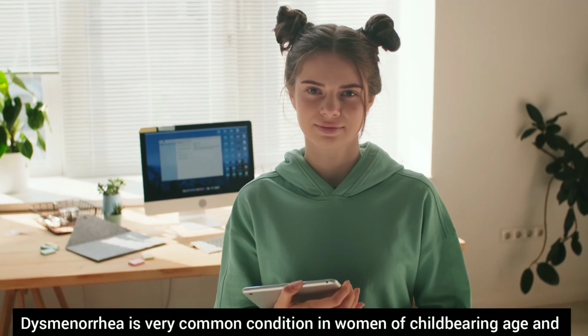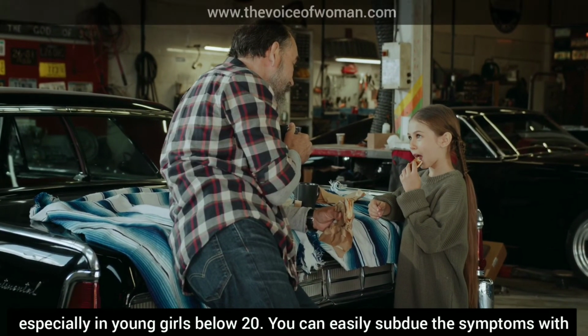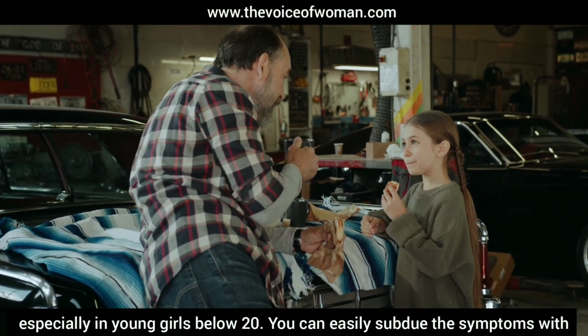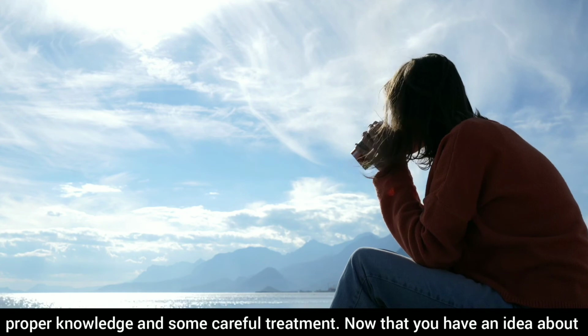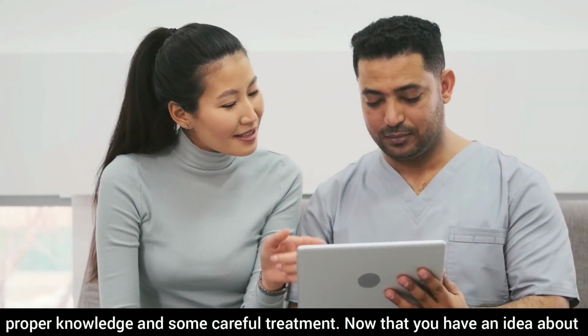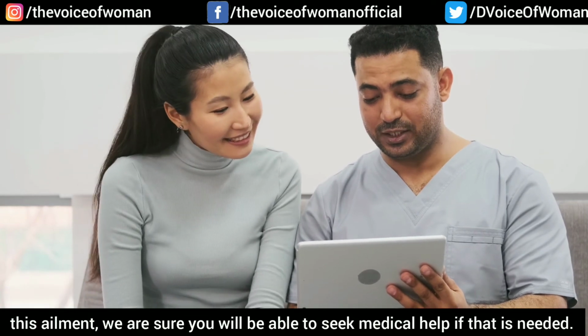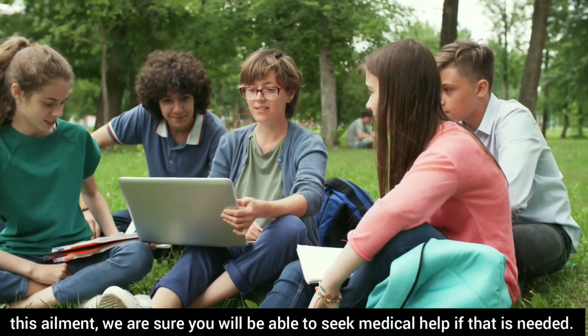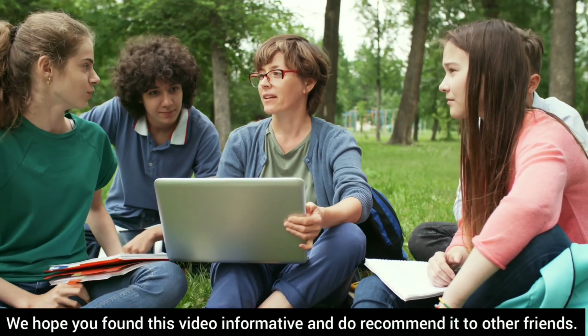Dysmenorrhea is a very common condition in women of childbearing age, and especially in young girls below 20. You can easily subdue the symptoms with proper knowledge and some careful treatment. Now that you have an idea about this ailment, we are sure you will be able to seek medical help if that is needed.